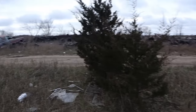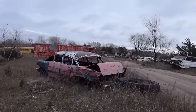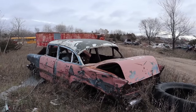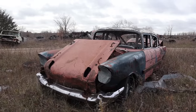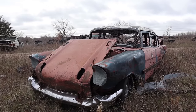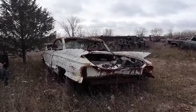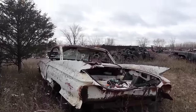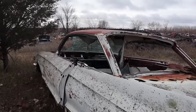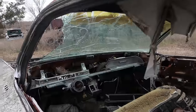All right. Let's get back to some classic cars here. Or what used to be anyways. An old Chevy. 57. I think we got an old Cadillac here. I think my dog friends found something to bark at over there.